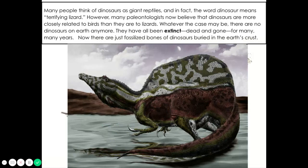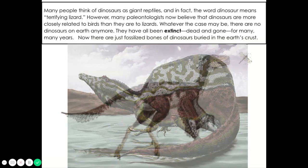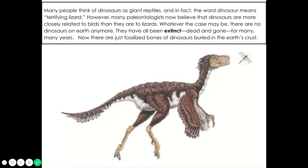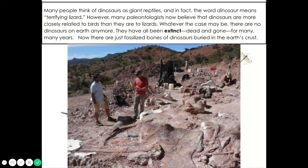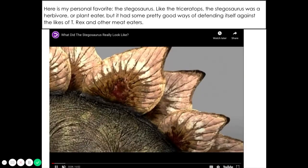Many people think of dinosaurs as giant reptiles, and in fact, the word dinosaur means terrifying lizard. However, many paleontologists now believe that dinosaurs are more closely related to birds than they are to lizards. Whatever the case may be, there are no dinosaurs on Earth anymore. They have all been extinct, dead and gone, for many years. Now there are just fossilized bones of dinosaurs buried in the Earth's crust.